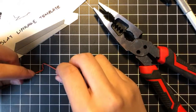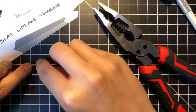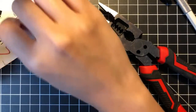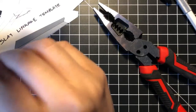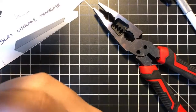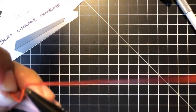Alright, so this is... does that make sense? This is what we have. Now we just need to bend it more. Sorry about that. Make sure it's perpendicular to this plane. God, this is so painstaking.